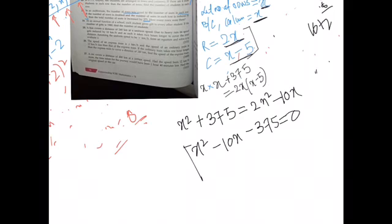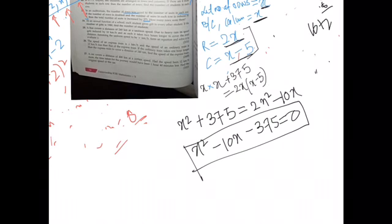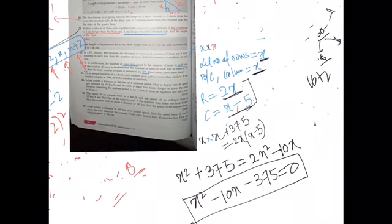I know you guys will be able to solve it, so that's not a problem. But again, the main thing is to understand this equation.